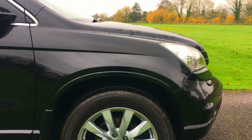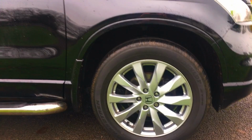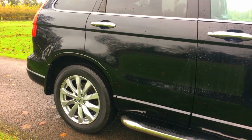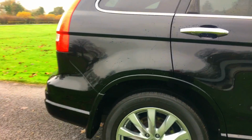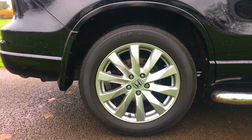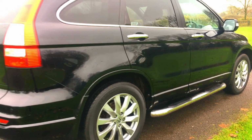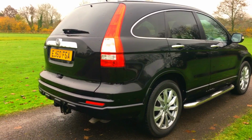Front tyre, Dunlop, loads of tread, alloy absolutely spot on there. Coming down the flank of the car, I couldn't see a dimple or dent on there at all. There's hardly a mark of note on the side of the vehicle that I can see at all. Rear tyre again, plenty of tread on it. Alloy again, completely unmarked, and obviously you can tell this is the later plate cars with these style alloys. But really grand looking car, it really is.